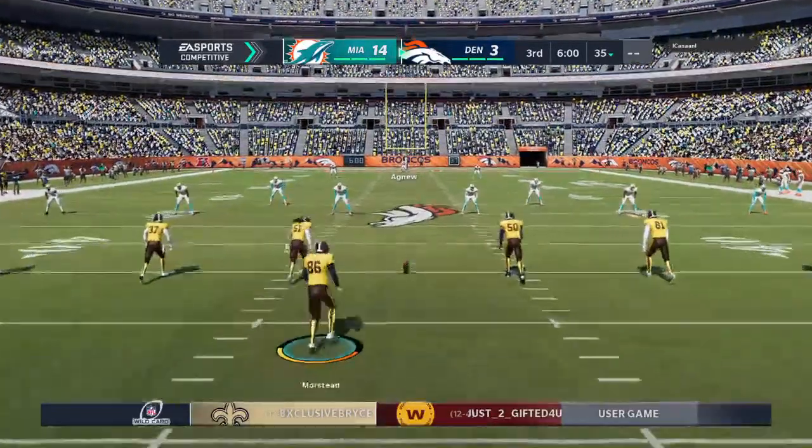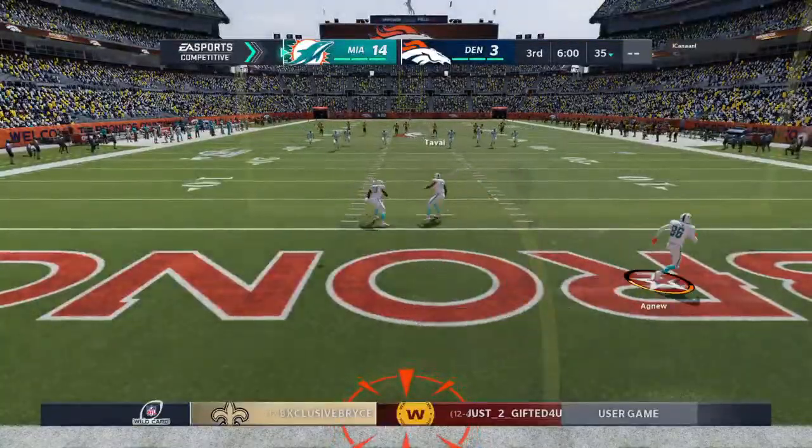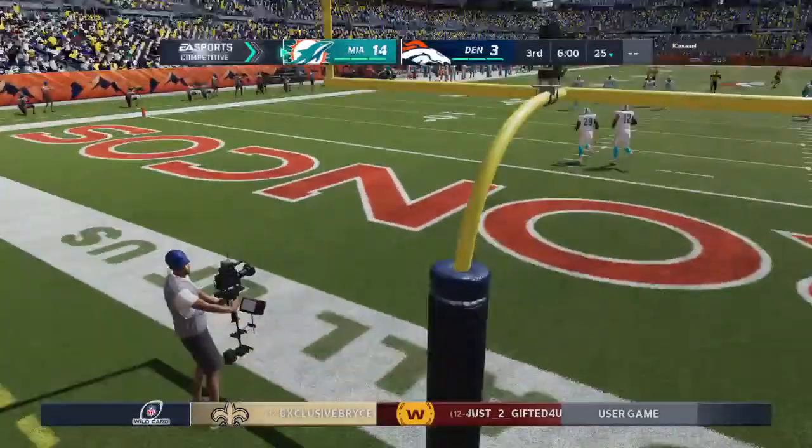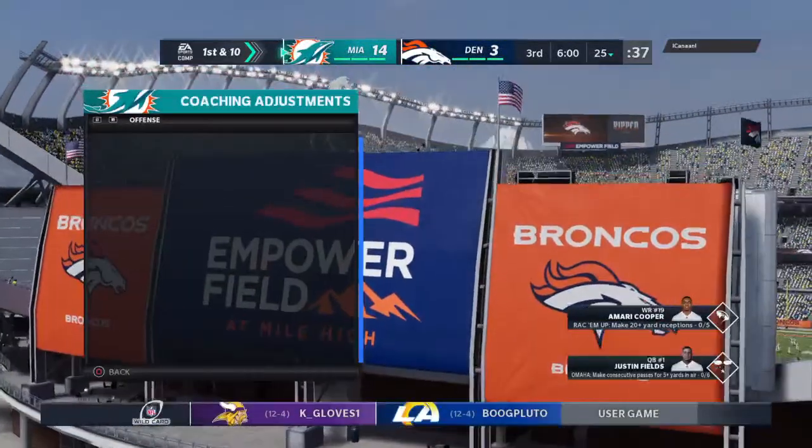Both teams try to avoid being one and done in these playoffs as we start the second half of this AFC Wildcard game. And they will not get a chance to return this one as it's through the end zone for a touchback.